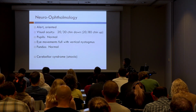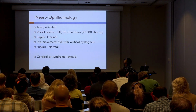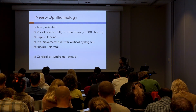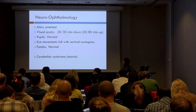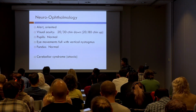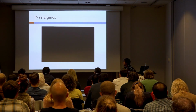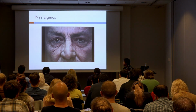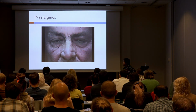And on his exam, if you put his chin down, he's 20/30. If you put his chin up, he's 20/80 because of the oscillopsia. His pupils are normal and his eye movements are full except for vertical eye movements, which we'll show you. And he has a cerebellar ataxia. And here are his eye movements. Very subtle in primary, but it's there. You see it? So what's that?